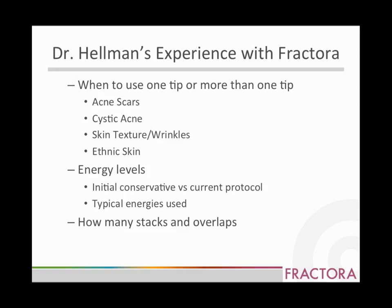I tend to do at least 2 passes. If somebody has very sensitive skin, I do 1 full pass, and then I go back to the areas where I have some active lesions or scarring, and I do a second pass. But I actually have gone over some areas even 3 times in patients that need it and that can tolerate it.